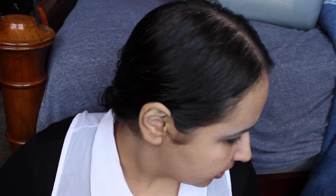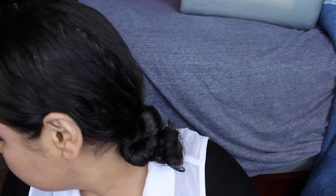I'm excited though to see the rest of the shades. I'm so excited. Now I know what people were talking about. Now I know why they were so excited. I don't have time for my lips to dry.